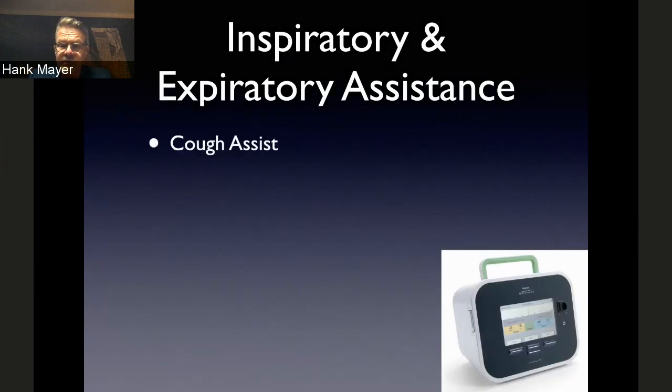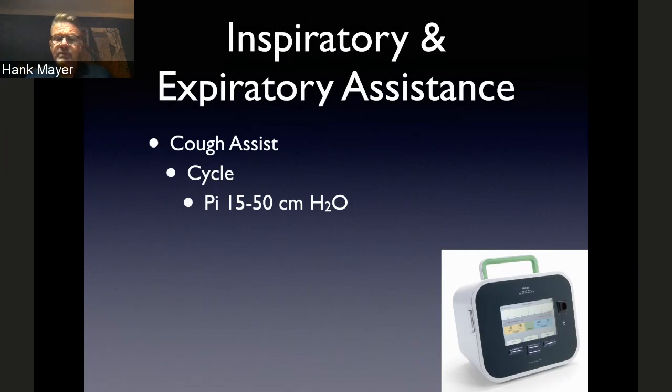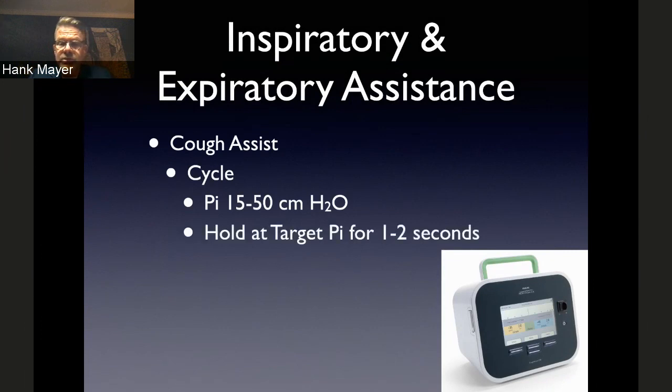So this is the cough assist again at the bottom right. And so what we do is we provide cycles of inspiratory pressure, and the typical therapeutic range is between 15, which is really just a starting pressure, up to 50 centimeters of water, which we rarely use in pediatrics, but can be used and has been used in adult practice. You'll apply the pressure and hold it for about 1 to 2 seconds to allow the air to distribute, hopefully behind atelectatic airways with mucus plugs.